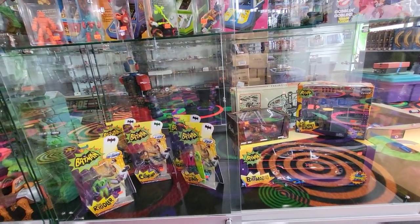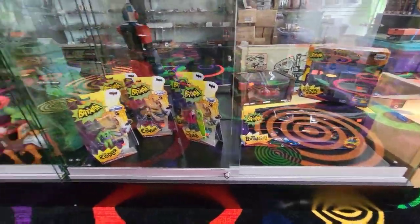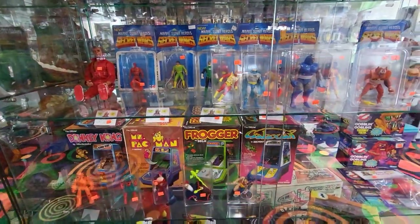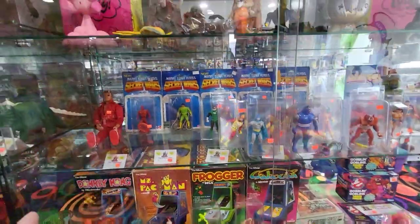I think that came out in 2000-ish, the DC ones. So we already sold the Batmobile and then a couple of the figures. But we brought these little tabletop games in. Those are from the 80s house. They all work. We tested them all. They're all in good shape.